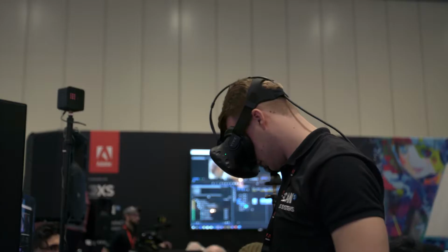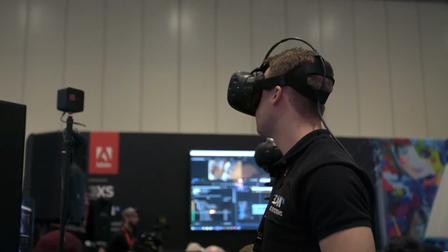We're also showcasing the HTC Vive, and we're using that as a reference monitor so you can really immerse yourself in your own content before delivering.